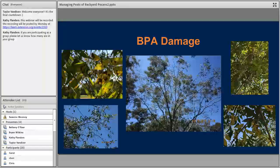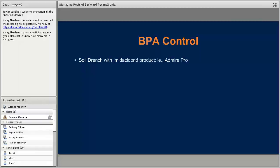There is not a lot that homeowners can do to control black pecan aphid. If you do get it, about the only control that I know for a homeowner is a soil drench with one of the imidacloprid products, Admire Pro, Wrangler, some of those. There are labeled directions, so just follow them. Imidacloprid will be absorbed by the tree, sucked up through the roots and transmitted to the leaves. It's not 100% effective, but it can help you.